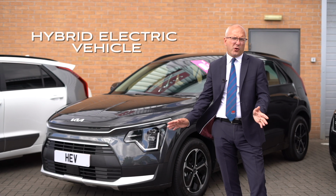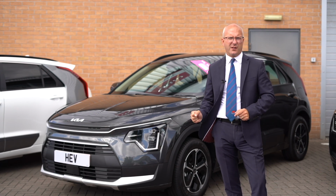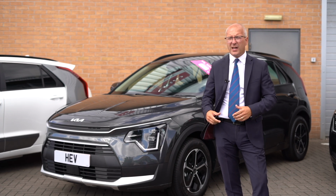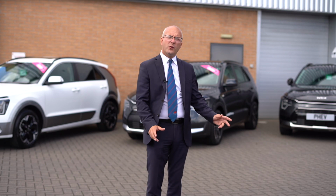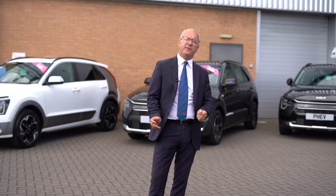This car's dead straightforward. There's no plugging in, there's no charging to be done. You've got a bank of batteries in the car. You also have a petrol engine. They both work in conjunction with each other, and you get great fuel consumption. All Kias come in three models, a 2, a 3 and a 4 specification.